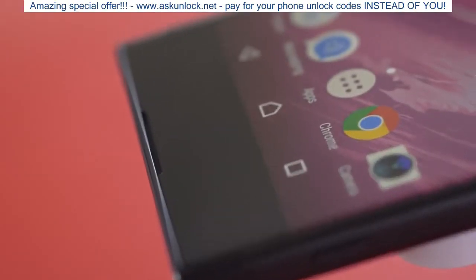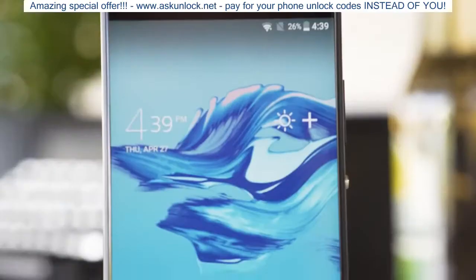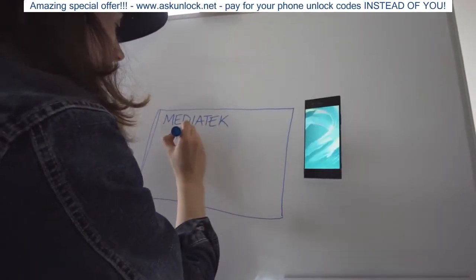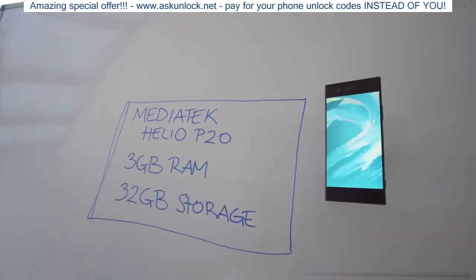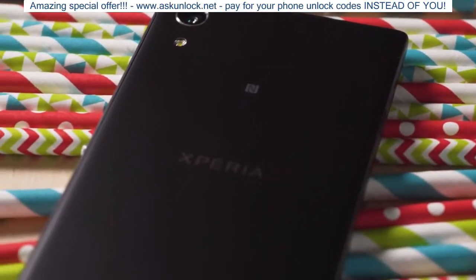Clearly, the Xperia XA1 doesn't look dramatically different from the original. The screen resolution is the same too. So, what's the big deal? The XA1 comes with a brand new 16nm chipset, which promises greatly improved battery life. The RAM's now 3 gigs, and storage has doubled. But the real upgrade is the 23-megapixel primary camera.